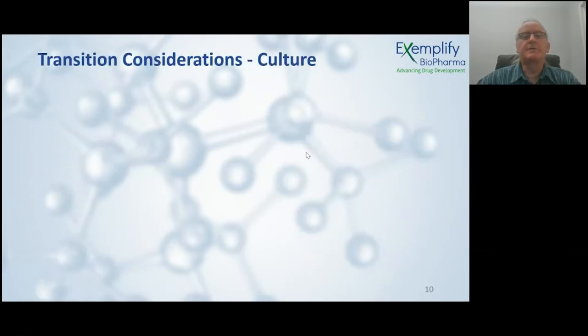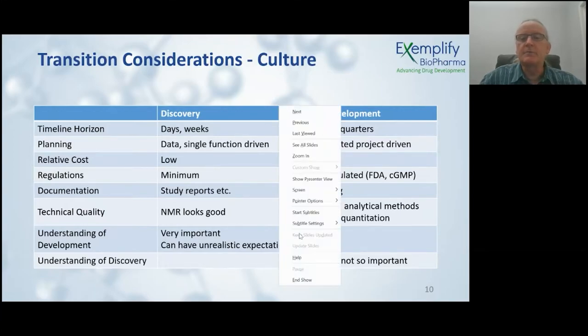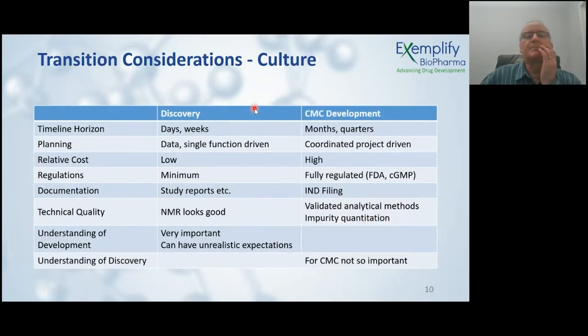So there is a transition, is the way I would describe it, in a project like any project where you've selected a molecule and you want to bring it into development, essentially. Your ultimate goal is to select the molecule, do all of your preclinical, pre-IND workup, establish that the molecule is safe and does what you expect it to do, and bring it into the clinic.